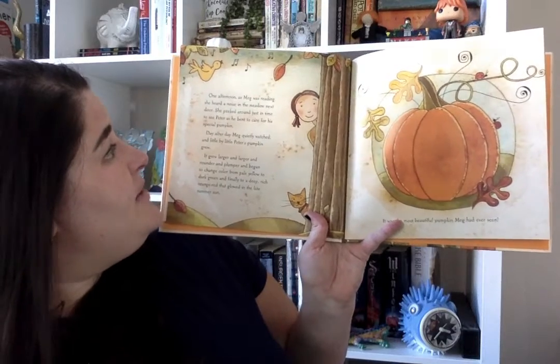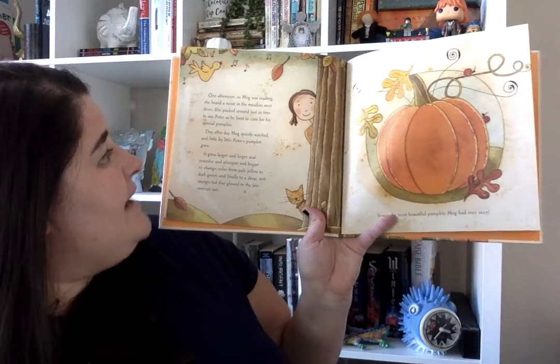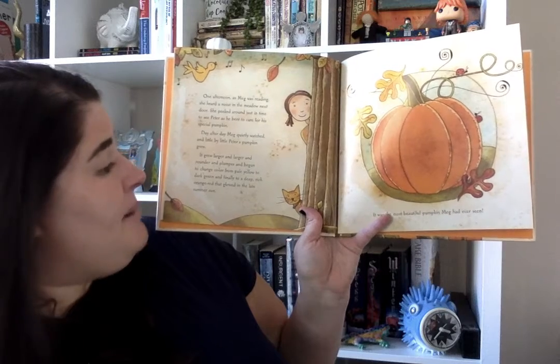One afternoon, as Meg was reading, she heard a noise in the meadow next door. She peeked around just in time to see Peter as he bent to care for his special pumpkin. Day after day, Meg quietly watched, and little by little, Peter's pumpkin grew.